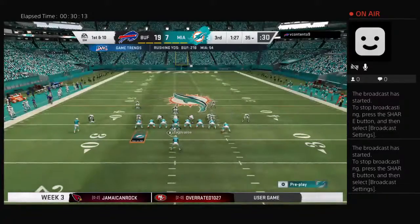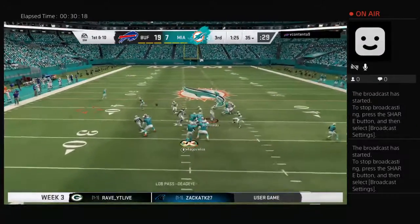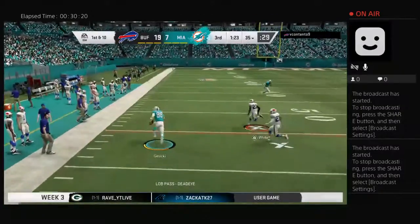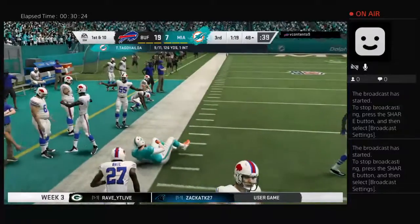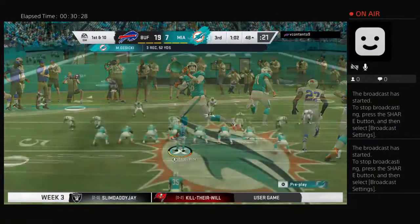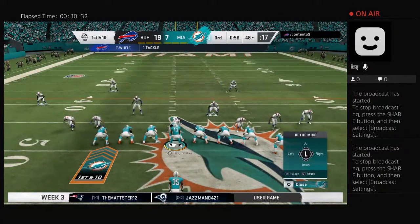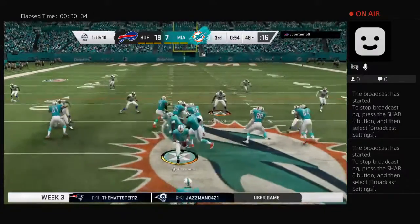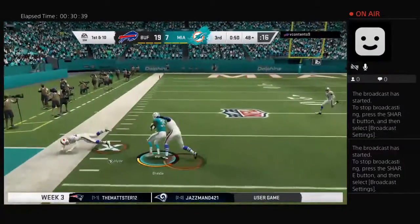And with this deficit, you can't have too many more drives like the last drive where you had to punt it away. You know what I would tell my offense right here? The punter doesn't exist, guys. He doesn't even exist. He's not a team anymore. I just cut it. All right? So you've got to go out and create some offense for us here and give us some points. No way does that guy get on the field on this drive. Poor punter. Yeah, it wasn't his fault. But hey, listen, there's going to be casualties at times. We're trying to win a game.